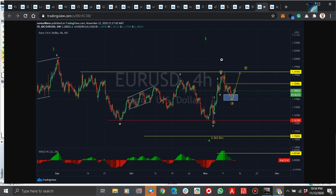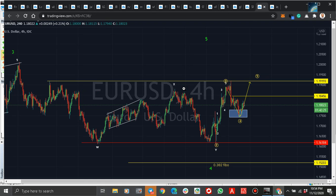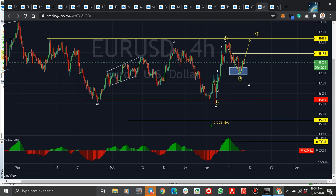Then this is Euro USD. There's something in Euro USD. I thought that it would continue to go down when it could not break this, but from what I'm seeing, the price action is not that strong to continue going down. So I'm expecting either a retest or a break of this very area.